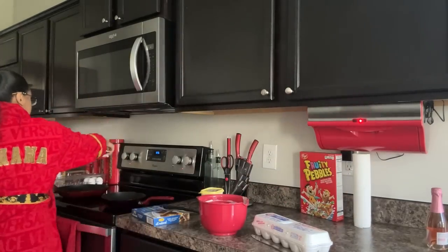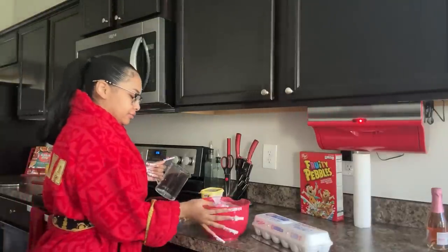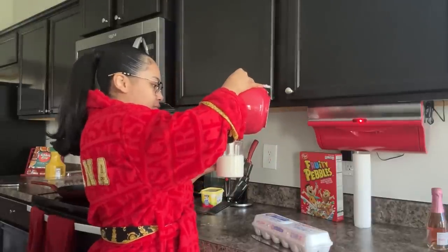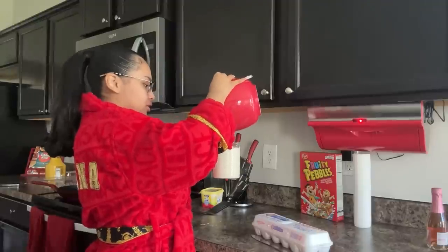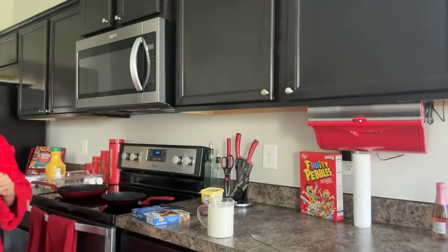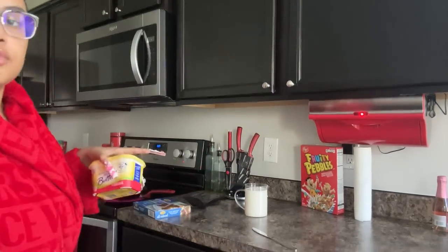Let me turn this one on for my sausages. I know eggs is last because they're quick. I'm gonna pour this in here. I think it made too much because I'm not gonna make me any Fruity Pebble ones. I don't really like too much sweet stuff. And I know we only eat like 2 each, so I'll make me regular ones. So hopefully that's enough. She always be saying the key to making the pancakes crispy is to make sure you add butter every little time.